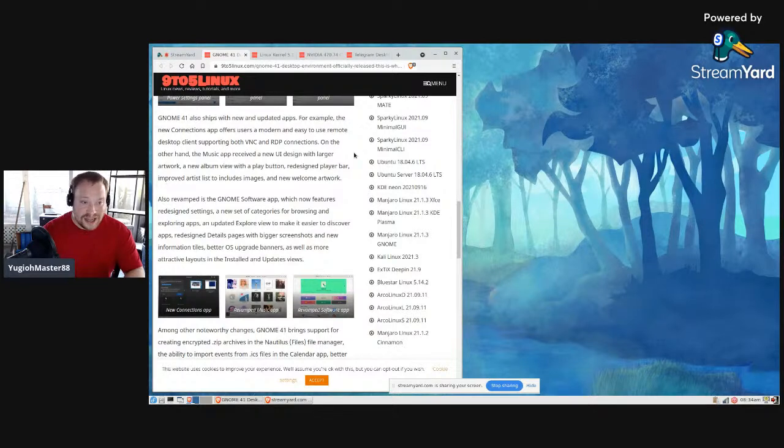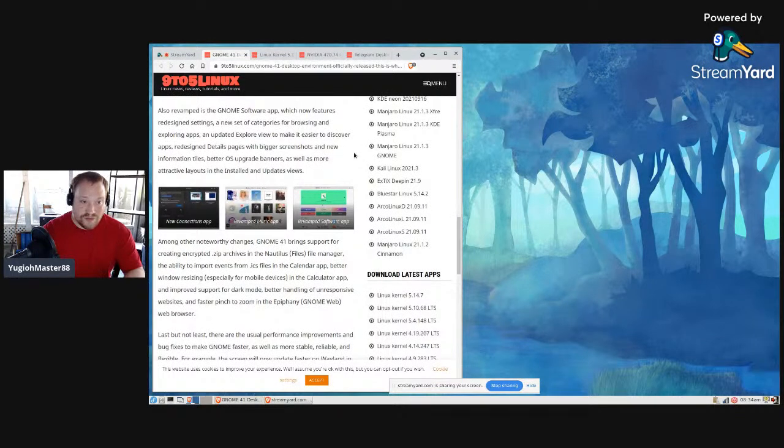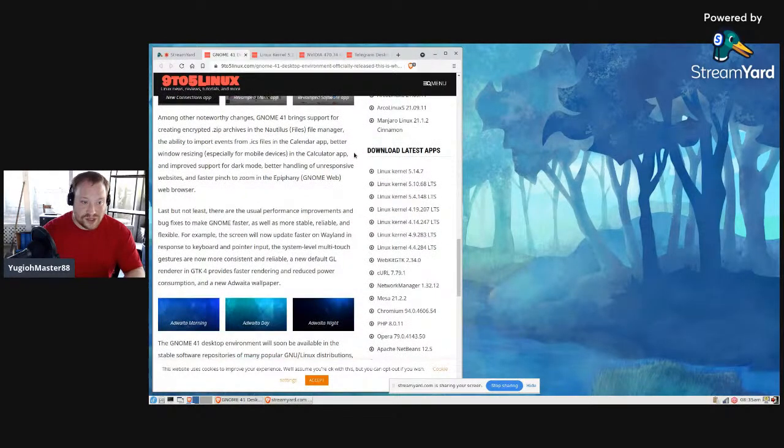artwork, a new album view and play button, redesigned player bar, improved artist list to include images, and new welcome artwork. Also revamped is the GNOME Software app, which now features redesigned settings, a new set of categories for browsing and exploring apps, an updated Explore view to make it easier to discover apps, redesigned detail pages with bigger screenshots and new information tiles, better OS upgrade banners, as well as more attractive layouts in the installed and update views.